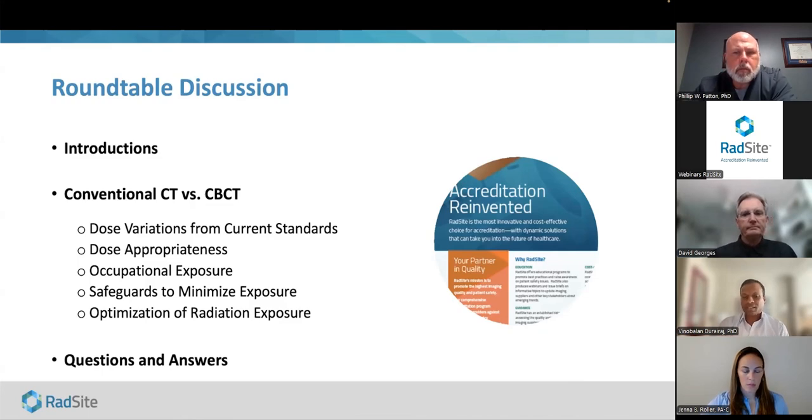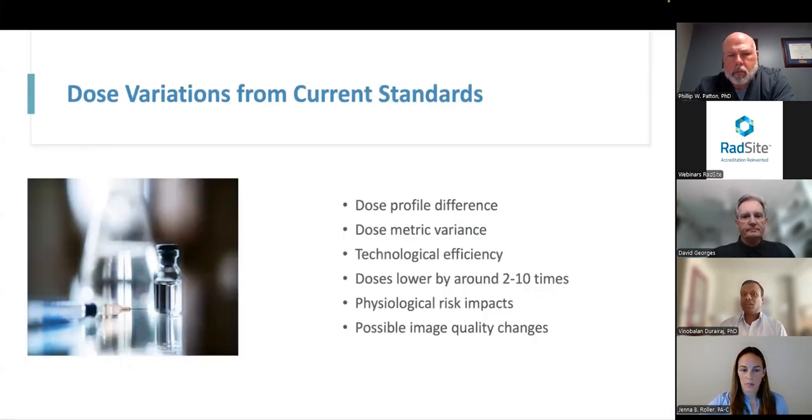So with that, let's go into the first part of the discussion, dose variations from current standards. We all know that the dose profile and the dose metric are very much different going from conventional CT to the cone beam CT. But let's see if there is anything that we need to take special attention to. We can hear from Dr. Patton on what dose profile differences we are having between conventional CT versus CBCT.